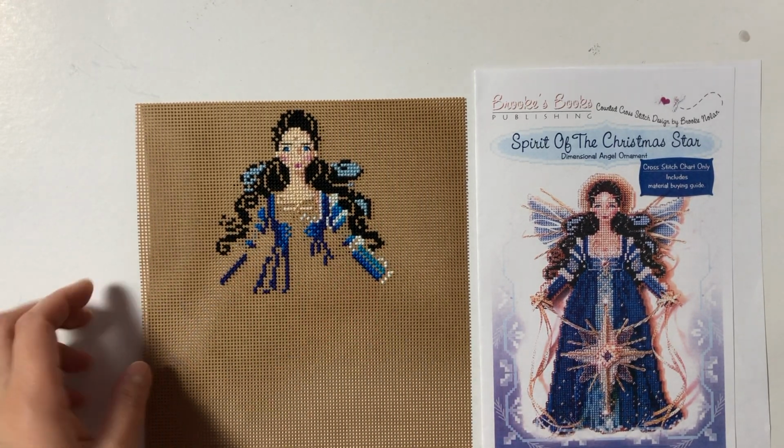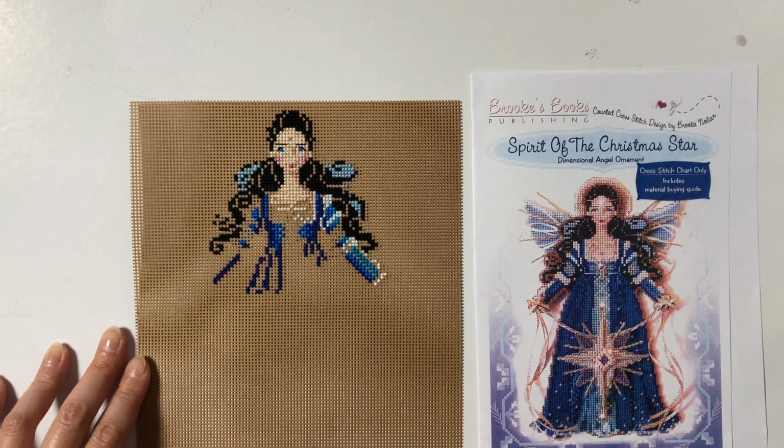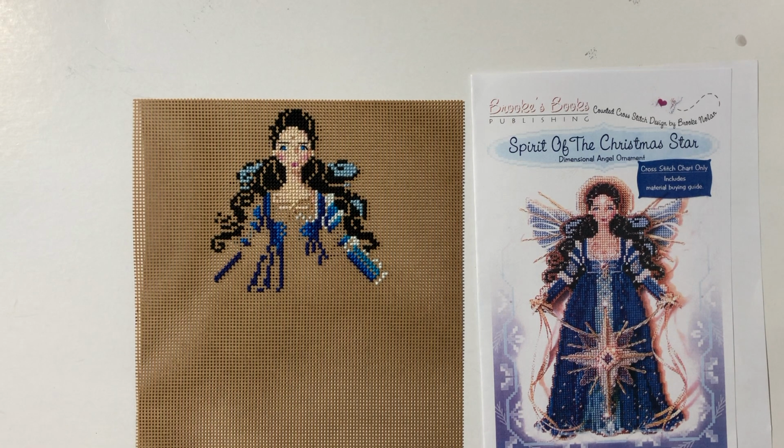Oh, and I got another question about stitching on perforated paper. So I used 3 strands instead of 2. And I think that's what's suggested when using 14 count perforated paper. So the coverage looks really good.